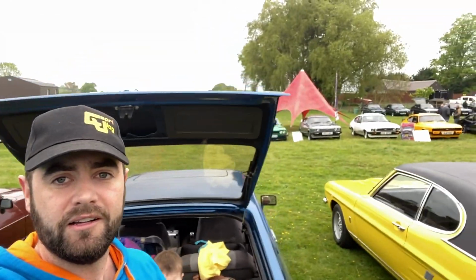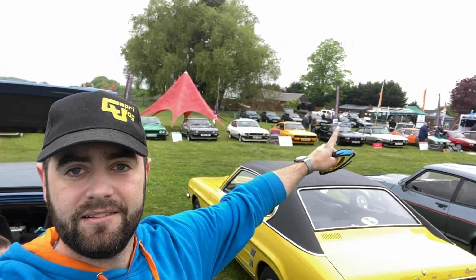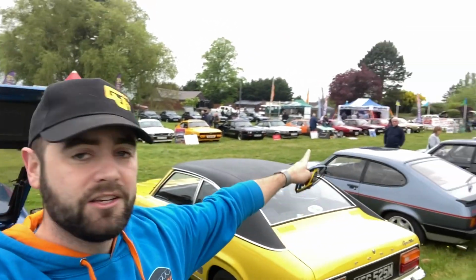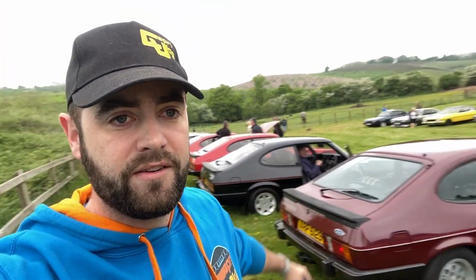So as before with the Colford meet, I'm going to make my way around the show and try and get lots of clips of Capris for you. Have a little look at what we got here, which looks like a really cracking bunch so far, and they're still rolling in. Got some 280s over there, a really good line of different cars by the look of it. So yeah, absolutely wicked. Met up with these guys just for a drive in quickly.